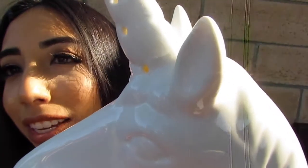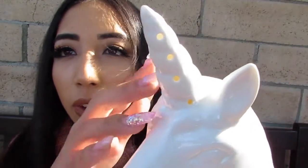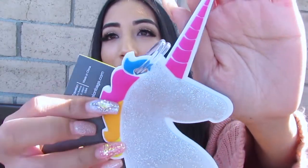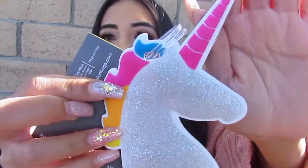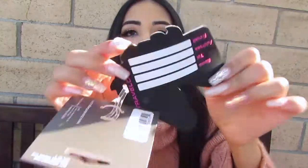Just a few more items. So this is a unicorn nightlight. Check this out, guys. Like, what? It's as big as my head pretty much and it looks like this. So pretty. Love the horn, and the horn has like the lights up here. Also have this unicorn luggage tag. It's so sparkly and glittery, so cute. We'll definitely be putting this on my luggage, and that's pretty much it.